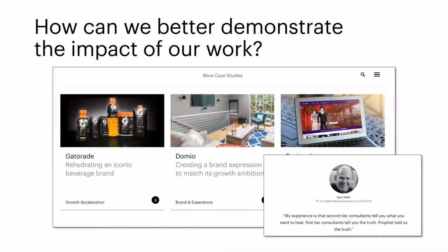Our new case study templates allow us to better demonstrate the impact of our work with our clients. These are some of the most visited pages on our site. So on these pages, we have the option to feature testimonials from our clients, as shown on this slide. We can show a reel of our design work, provide impact statistics and a visual chart, and leverage any video assets that we have to complement the work.